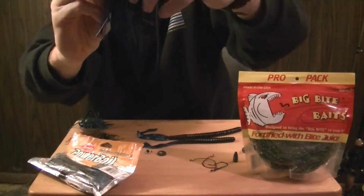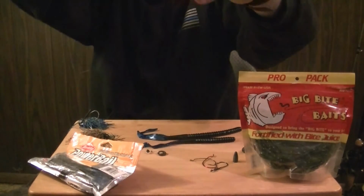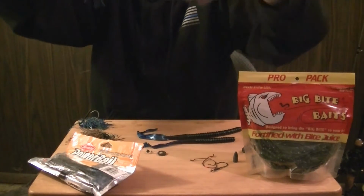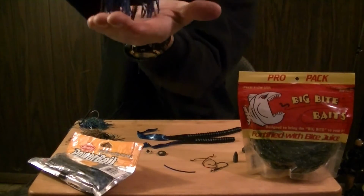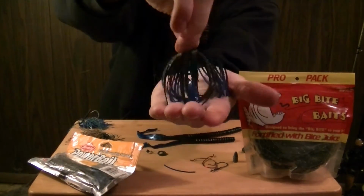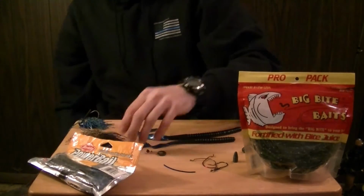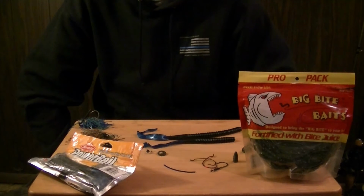Now, when I'm using such a small trailer like this, I'm going to take this skirt, I'm actually going to trim it. When you trim the skirt of a jig, it's going to flare out more, causing it to get more action. Okay? Like I said, more action, more fish. That's what that means.